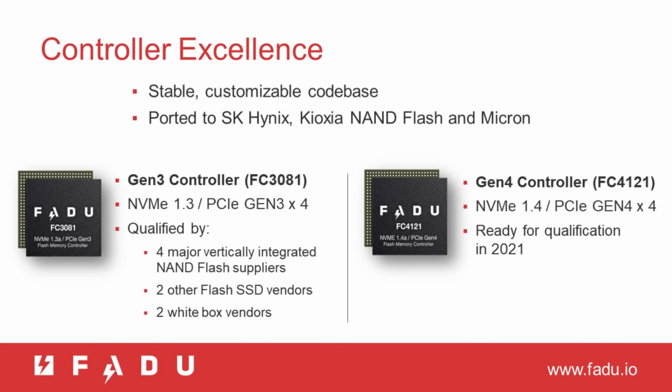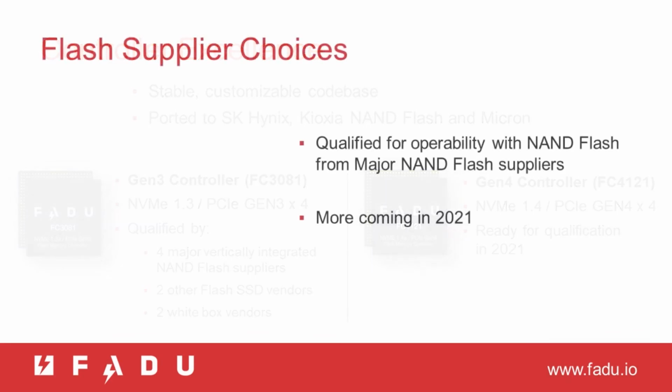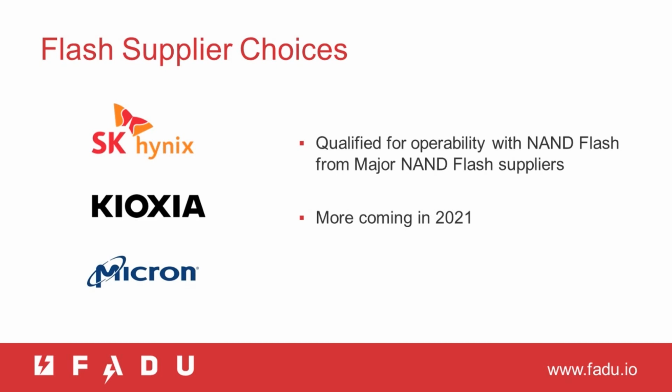Our Gen 4 controller is ready for qualification in 2021. We have 3 flash supplier choices: SK Hynix, Kioxia, and Micron.